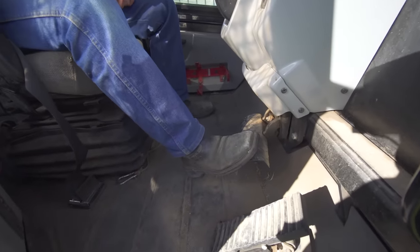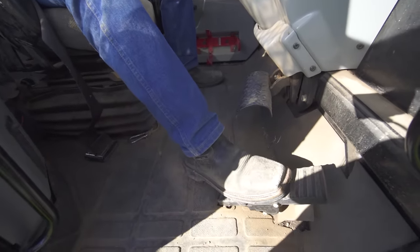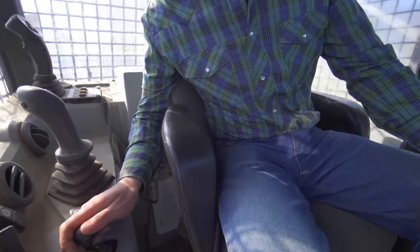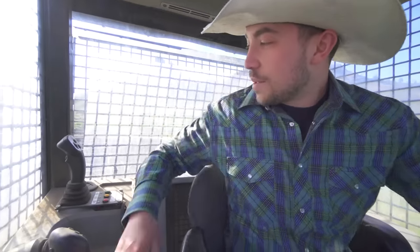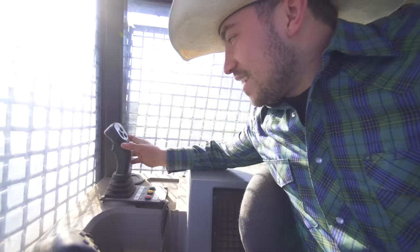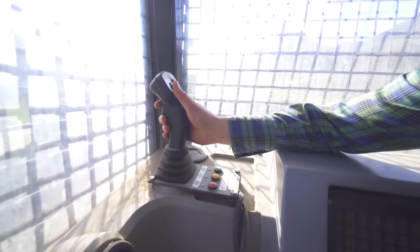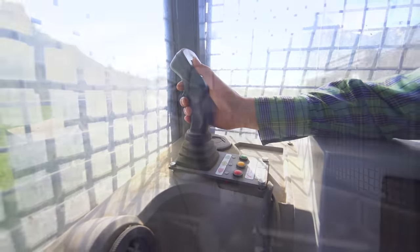Now look down here by my feet. This is the brake pedal, and this is the gas pedal. And then right here, there's this little lever. This controls the blade up at the front of the skidgen. Let me show you the coolest part. This is the joystick that controls the water cannon. Watch, I'm gonna spray some water.